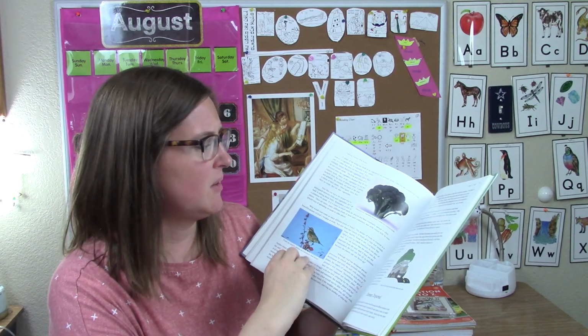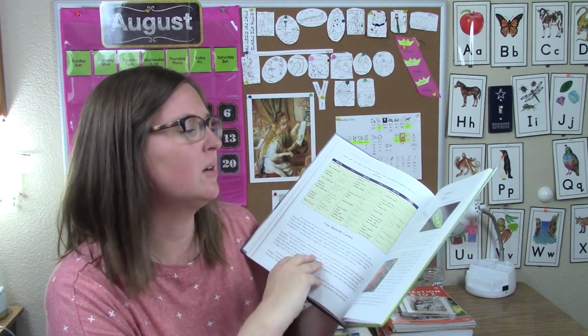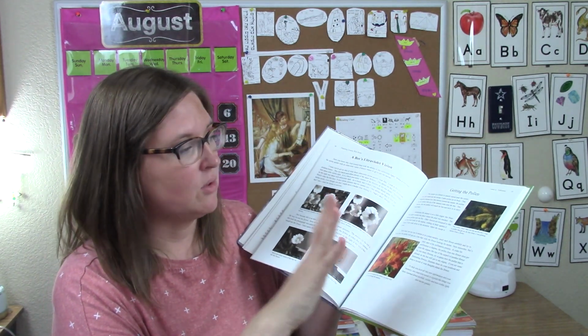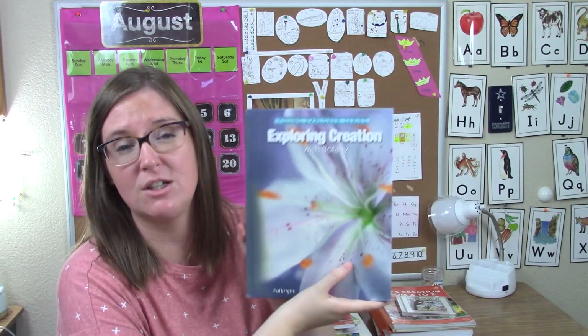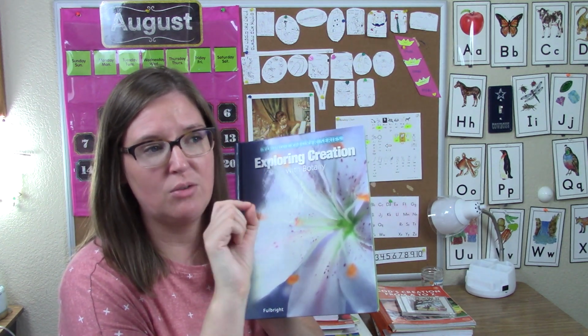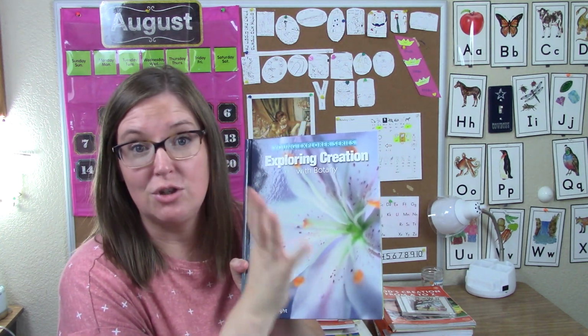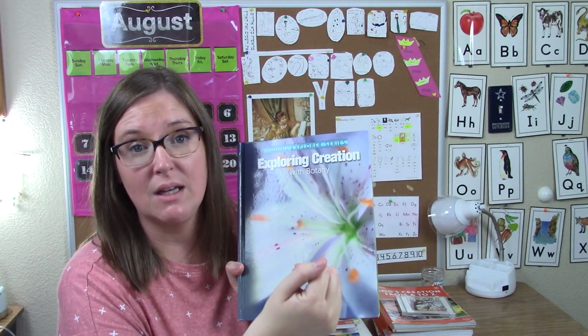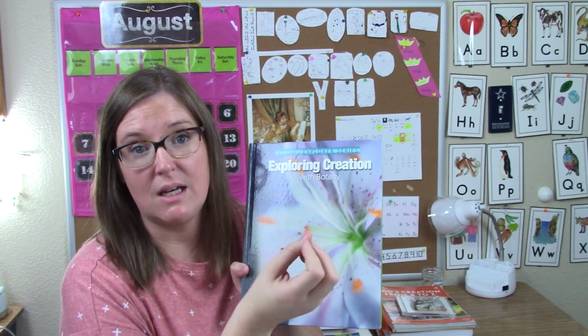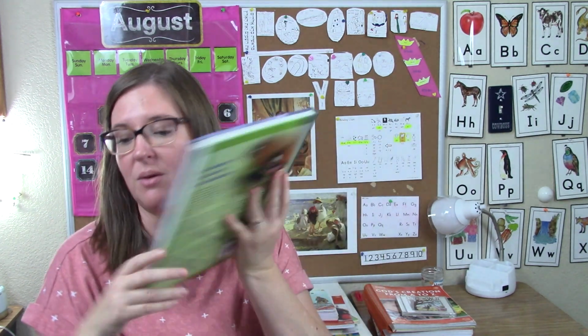We still talk about things like, why are there roots here when we see a tree near water, and what are the flowers doing? It gets down to those little minute things that plants do that you would just not even think about, and how God created it so amazingly to do these things that we just don't even think about. So it was a fun one as well.